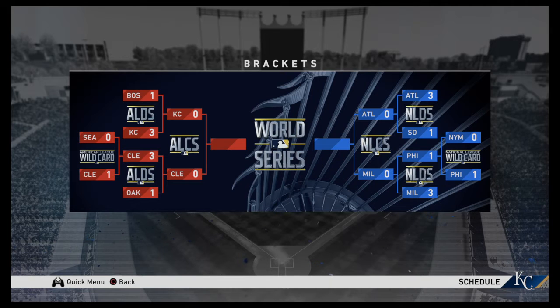Every single series was three games to one. So if we can get to the World Series, we will face the winner of the Atlanta-Milwaukee series. Now, I'll tell you what, Milwaukee, though, they're the two-time defending champions. That would be fitting. That would be quite fitting. It's going to be a fun one.